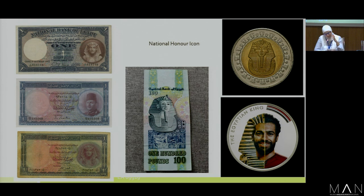So we will find how, till now, Tutankhamun is a public figure representing the identity and the pride of modern Egypt. The first currency to hold the head of a king after King Farouk, because before that it wasn't allowed for a currency to have a photo of the king, was King Tutankhamun, and this currency was £1, which was issued in 1930. He was the first Egyptian king ever to be represented on a currency.